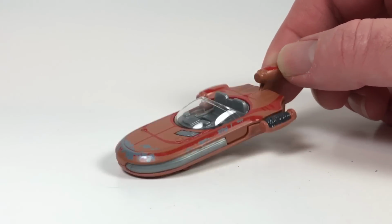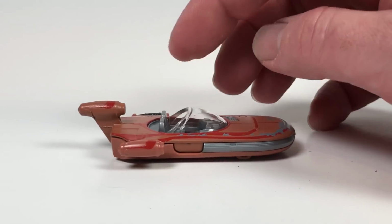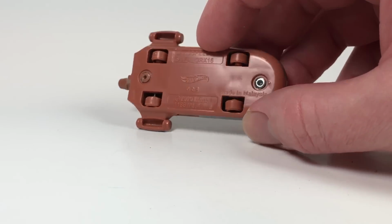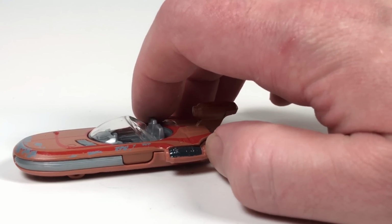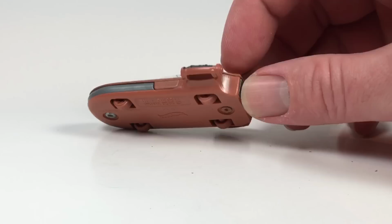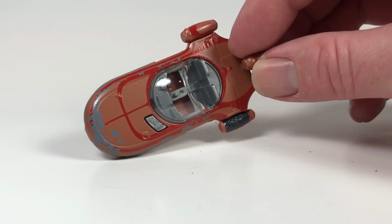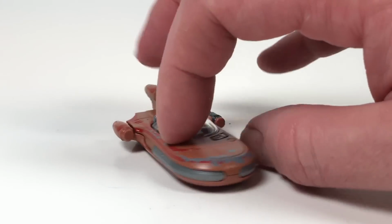I think I had heard someone say something about the actual vehicle itself having wheels. It's not like a flying thing. I thought someone said that. Maybe that's not accurate. I don't know. But it looks more like a hovering kind of deal. Anyway, it's kind of a cool looking little vehicle. So there you have it.